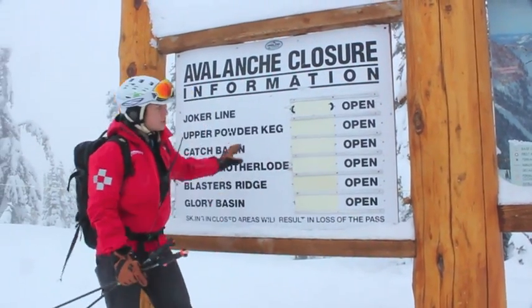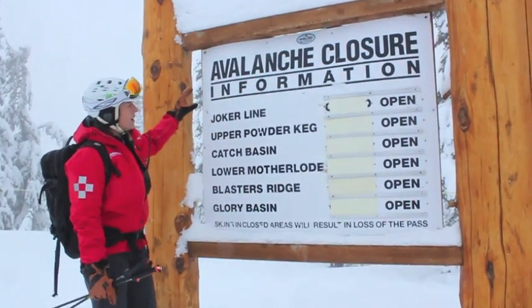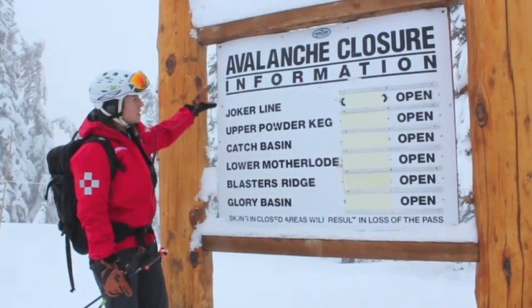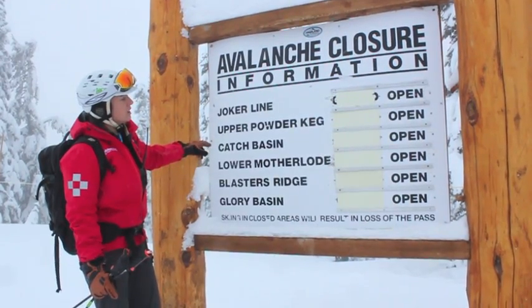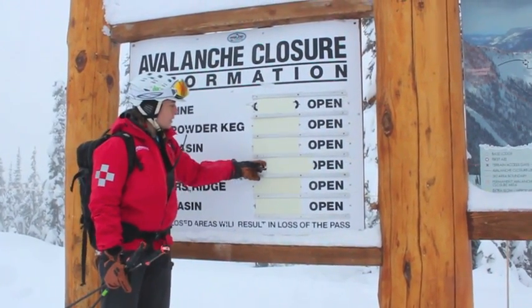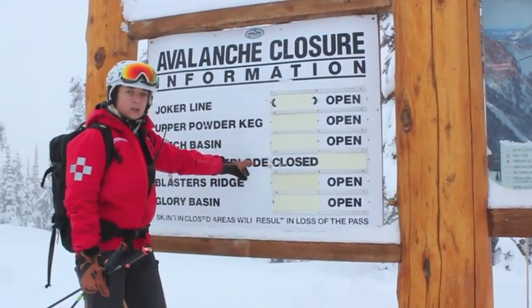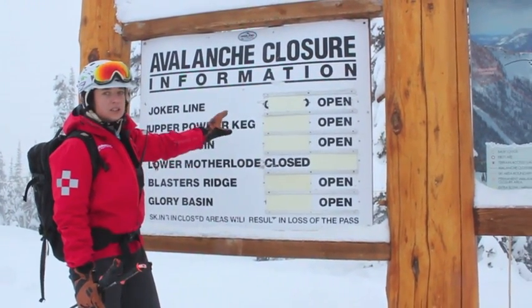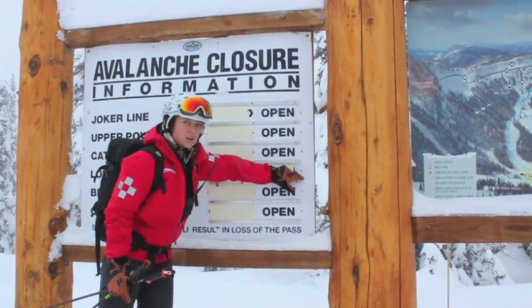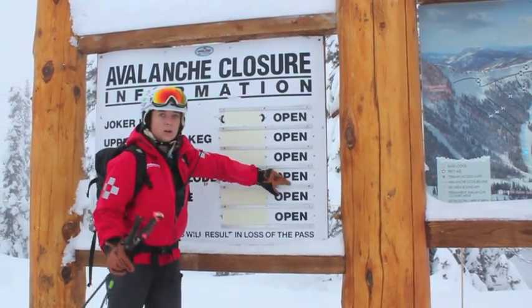At the top of each lift we also have our avalanche closure information. So we have it at the bottom of the lift, in the lodge, and at the top of the Summit and Glory chairs. And these are sliders, so when we close our avalanche terrain, it will be reclosed. So anytime you're seeing that, we need you to respect those area closures. Today, everything is open, and we're monitoring that.